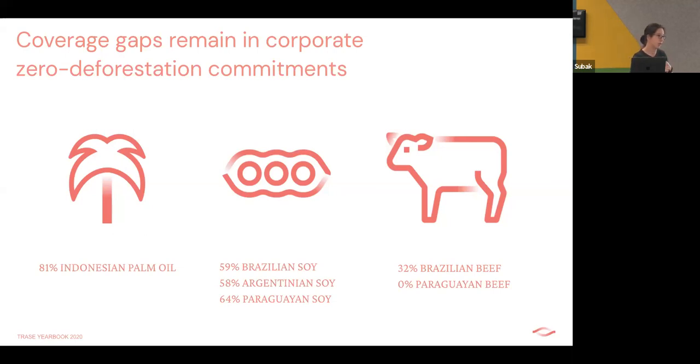But importantly, these commitments are also focused around the Amazon. But actually, we know a lot of deforestation for pasture occurs in the Chaco in Paraguay. It occurs in the Cerrado, which is a wooded biome in the south of Brazil as well. And that's not being covered by these voluntary commitments.